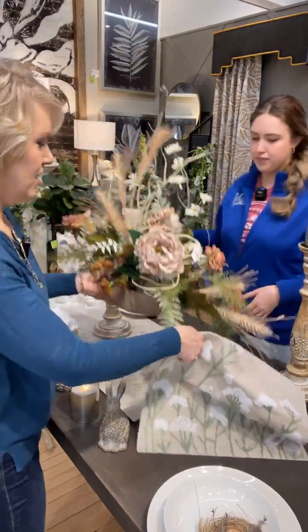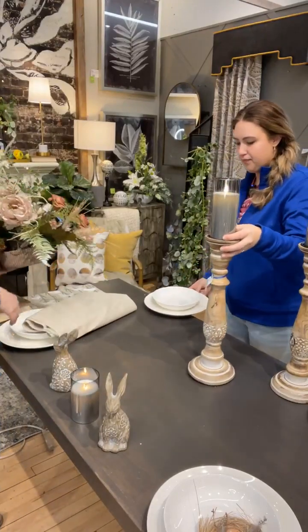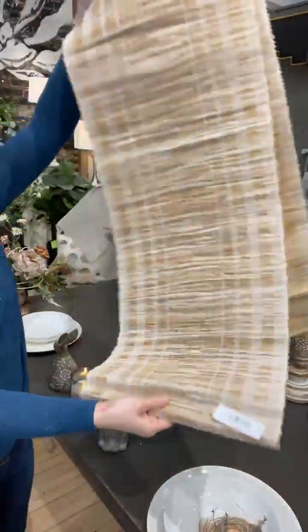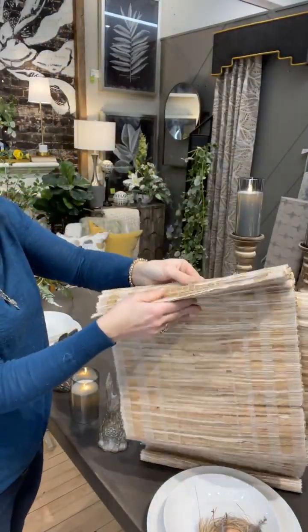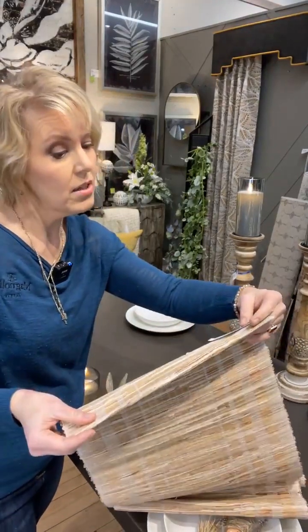One last variation. We're going to switch the table runner out. If you just slide that to the side. The most textured runner that we have here is one of two natural grass type runners. You've seen these before. They're kind of my personal favorite for use in the summertime. I love this look because it feels beachy to me, and I always like to get a beachy vibe going at my house in the summertime.